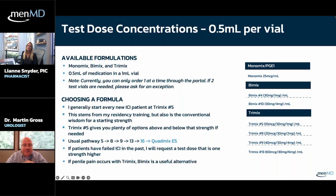And so the rest of that pathway is, let's say I got a guy who's been on 16 for a number of years, and he finds the medication is waning in efficacy over time. Then I say, well, luckily for you, MenMD in the last few years has pioneered a new formulation of Quadmix for them that has been great. And so Quadmix extra strength is essentially double the strength of Trimix number 16 plus atropine, right? So you're basically getting 200 microgram alprazolam Trimix. I can also offer them Quadmix standard strength, which is just the same thing as Trimix number 16 plus atropine. But quite honestly, what I try to do is say, this is going to be more effective for you. Let's bump it up to Quadmix extra strength and see how we go from there.